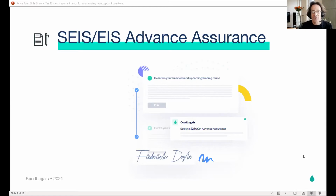And HMRC is making it slightly harder each year to do it because they've had too many speculative applications. So you need to demonstrate what's called a risk to capital, and it's going to be a growth business. There's certain excluded activities, and you now also need to provide evidence of, we think, at least 25%, sometimes more, of the amount that you want to apply for advance assurance in committed, or at least intended, investment.